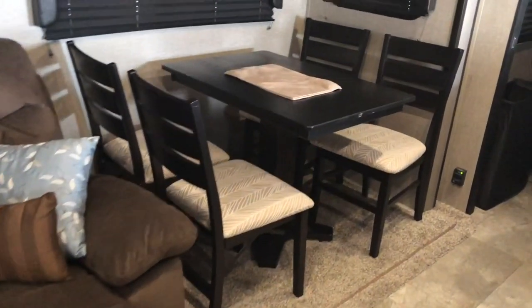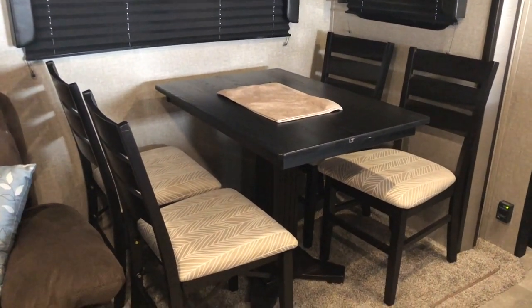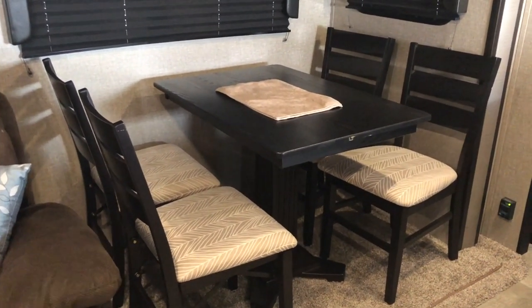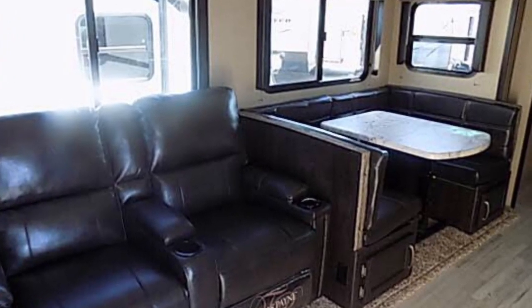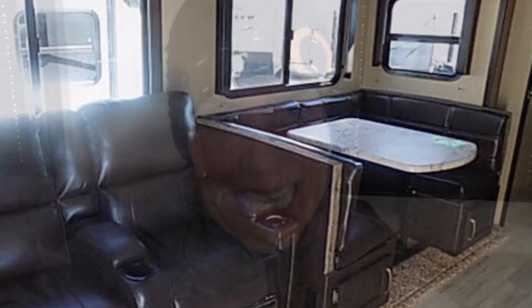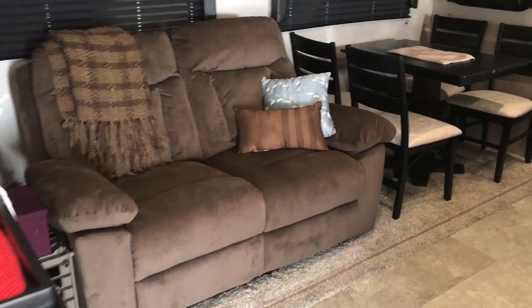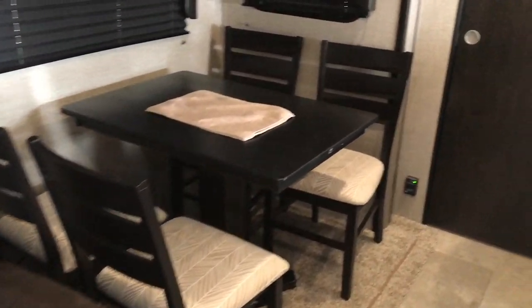The next thing that I upgraded and is a little bit different is the table and chairs. For some reason, I found that a dinette setup was more for families and kids. Yes, I'm missing out a little bit on the storage, but at the end of the day, I think this looks and feels a lot more grown up and a little bit more like home versus an RV that I'm gonna just be traveling in.